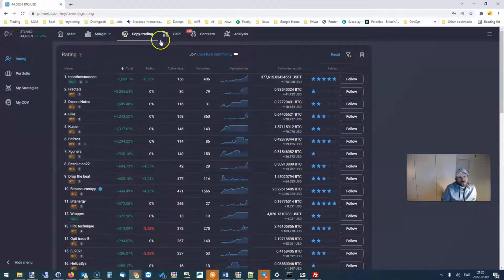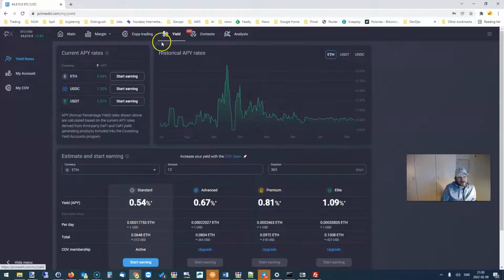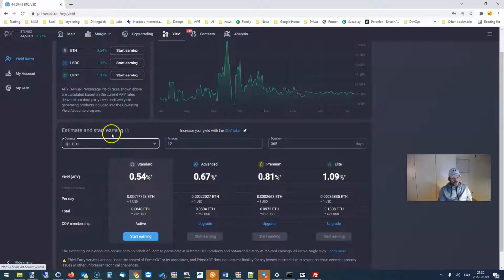Okay, let's go over to the yield part. If I click on yield, this is a way to earn interest on your cryptocurrencies. So if you are holding Ethereum, USDC or USDT, you can transfer them to this platform, and then you can put it in here in the yield, and you will get some interest on your cryptocurrencies. I mean, if you're only holding and you don't use or trade your cryptocurrencies, why not put them in this yield on this platform and let them increase your portfolio. So here you can do an estimate of earnings.